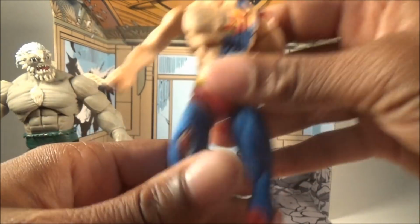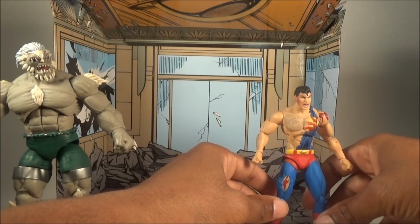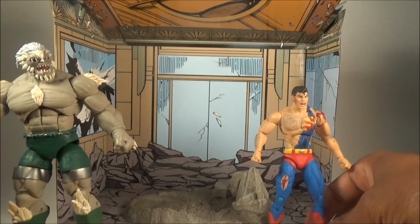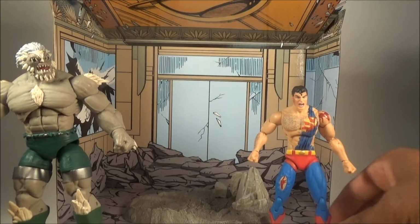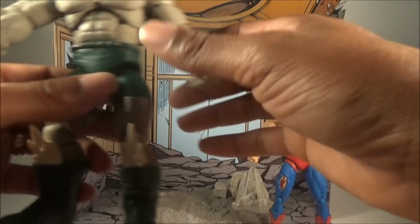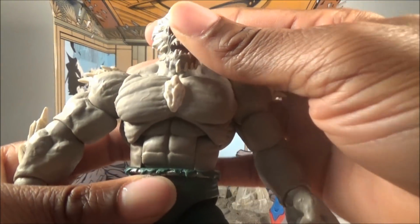Love the look that they gave Supes. I mean, like I said, this is the toughest battle that Supes ever had, so he's not going to go unscathed at all. Also, Doomsday, right? Nice looking look.